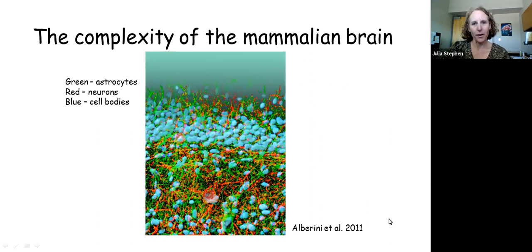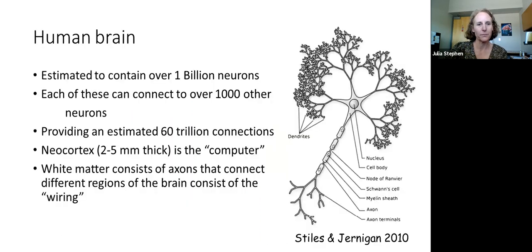So the brain is very complex, and this is just a picture of the brain that was collected some number of years ago now, but I like this picture just because it shows you kind of how much of a mess the brain is and how much of a challenge it is to really be able to understand what is going on in the brain. So this is just a small chunk of cortex where the astrocytes are shown in green, the neurons, which are the primary processing cells, are shown in red, and then the cell bodies are shown in blue. So how can we get information from this sort of messy picture?